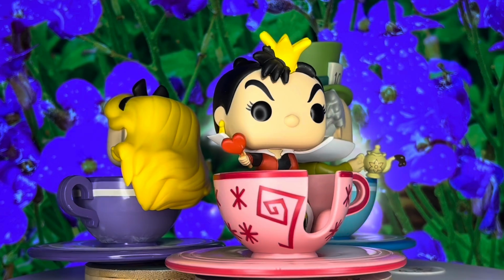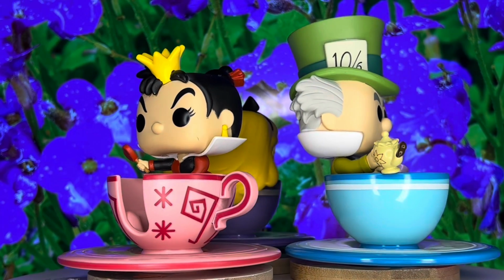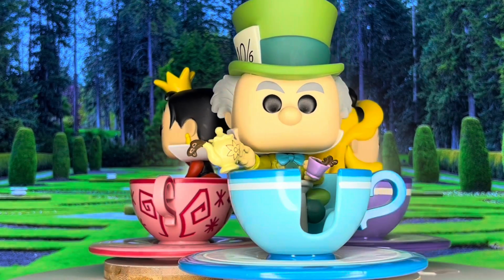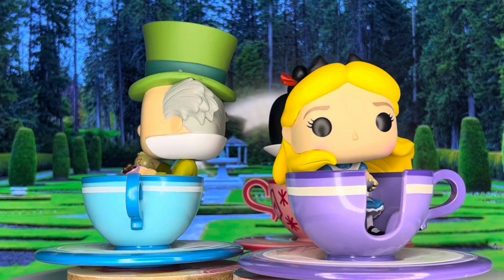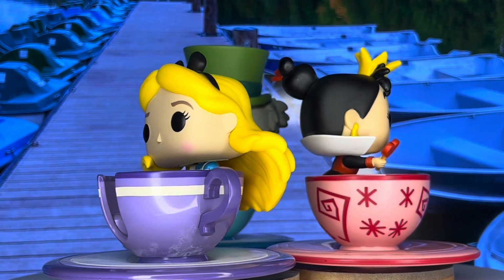I do wish I had Cheshire as well to go with them. That is just a no brainer, but it's fine that I don't have Cheshire. I'm glad to have the ones that I do have. I truly do appreciate them. They are all so, so cute. Each and every one of these characters. I love the colors of their little teacups, which again is why I wish I had Cheshire Cat because his was yellow and I'm a fan of yellow. I like yellow. Yellow's a really cool color.